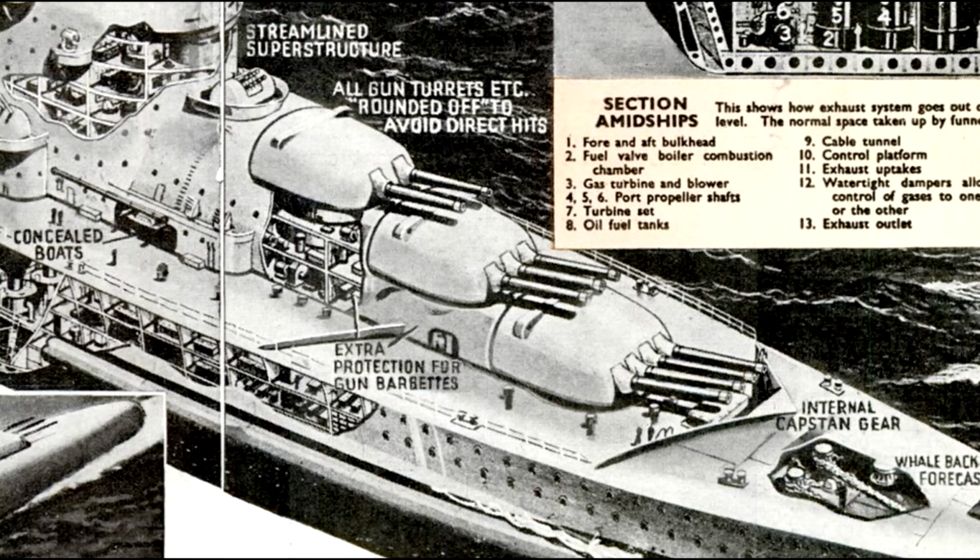But in this particular case, it's not just rounded forward, which is, as I say, very clearly for aerodynamics. It's also rounded on top in this kind of half cylinder. That's actually going to significantly reduce your internal superstructure volume. And since that is where you store quite a lot of useful things, including officers, you may actually have problems with this vessel and accommodating everybody, albeit that without the funnel trunking, you may be saving space in the overall superstructure, which we'll see in a minute.